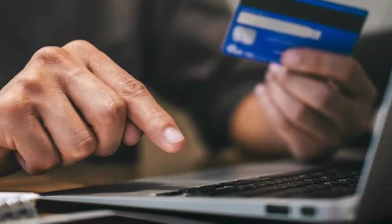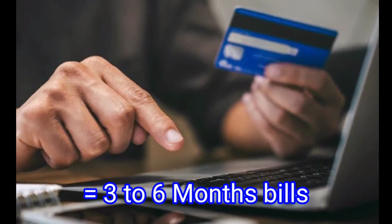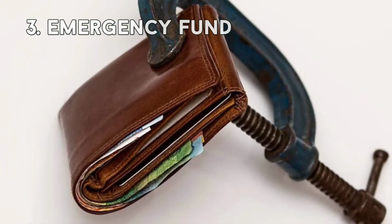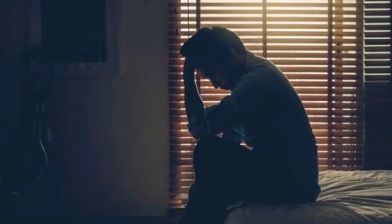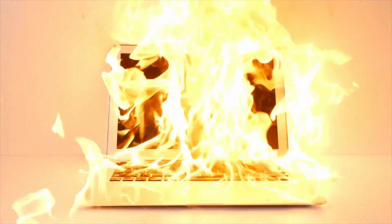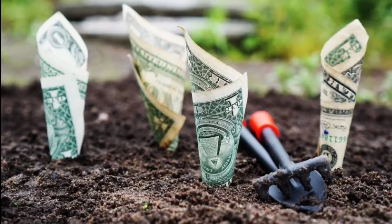This type of account needs to be in its own separate savings account and should equal 3 to 6 months of your bills, depending on your current financial situation. Your emergency fund will be your personal financial safety net for any unexpected loss of income related to job loss, hospitalization, unexpected home repairs, or car issues. We all know life isn't perfect, and pretending that it is will cripple your finances in the long run.